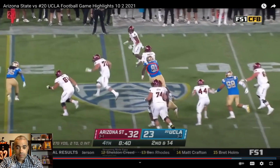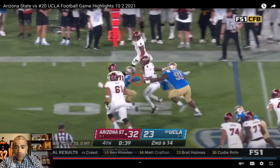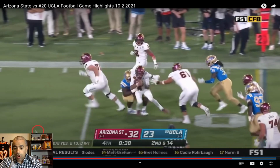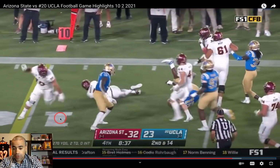The key is making number 91 miss. He's nowhere close. And Daniels cuts upfield. Once again, not an absolute huge gain, but now you're in comfortable field goal range right here, and you make it a manageable third down.